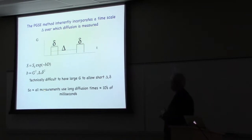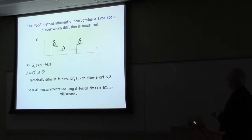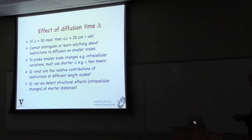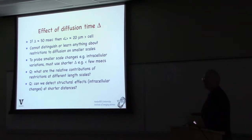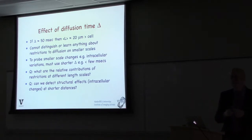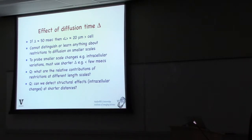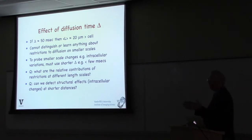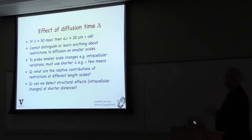And in practice, all diffusion measurements in the literature are made with this diffusion time being tens of milliseconds. Well, if you wait tens of milliseconds, let's say you wait 50 milliseconds, then the mean-free distance traveled is about 20 microns. So in 50 milliseconds, the water molecule will get on average 20 microns away. Well, if the cell size itself is only 10 microns, then it only can get 10 microns if it's impermeable. So you can't learn anything about things on the size of a 10 micron or smaller scale. In other words, you're going to be limited by cell density, yes, but you can't learn anything about subcellular changes.